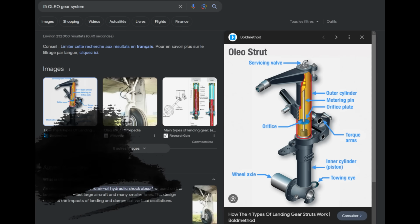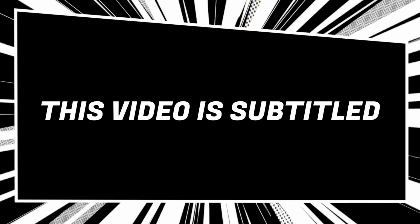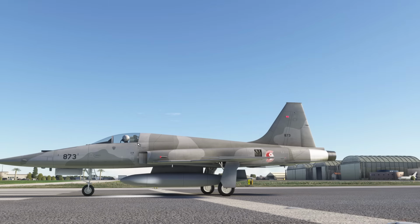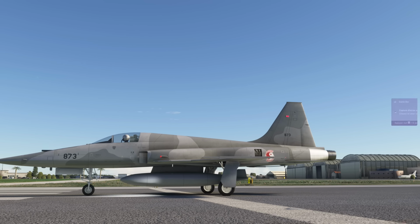We are beginning to be quite familiar with DC Designs. They have produced numerous aircraft for Microsoft Flight Simulator 2020, such as the F-15, F-16, Concorde, and many more. So we are starting to get a good idea of the quality of their products and what to expect.